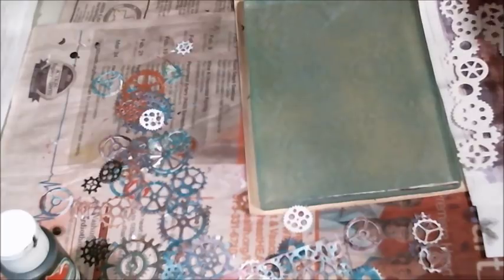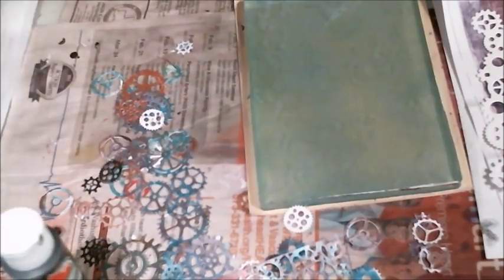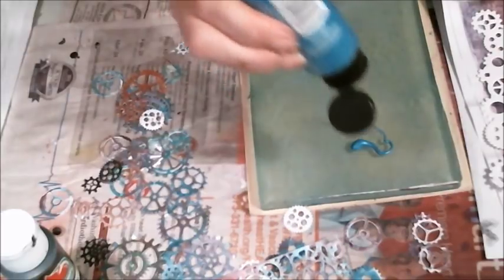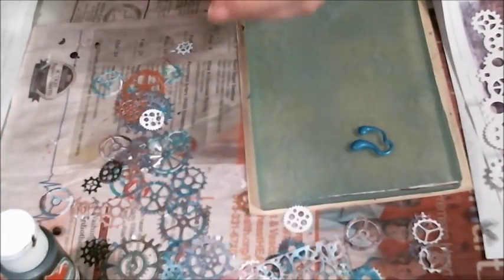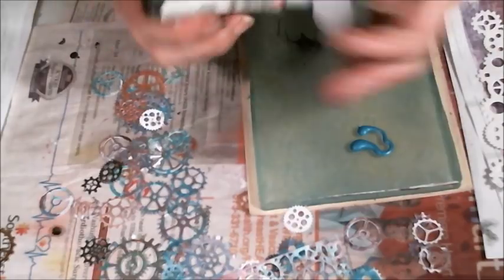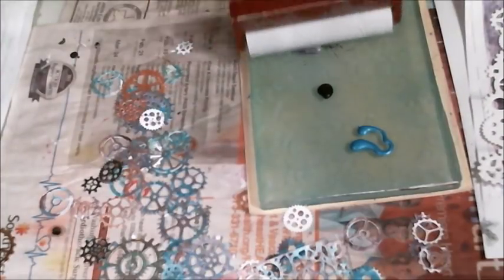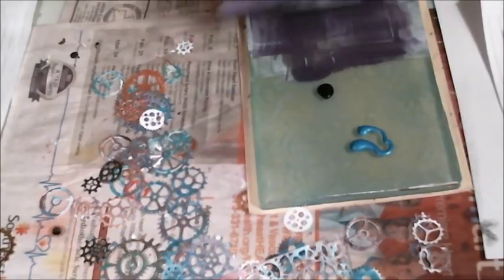Let's do some more of these. Now the others we did in pinks and purples. Let's do some blue and purple and maybe some black. Blue. Purple. And I think just a touch of black, yeah, because that was really overpowering last time. So let's see where we go with this. Go up here, bring some down here, and throw the black in there. Okay. It's still looking more black than anything, but we'll see.